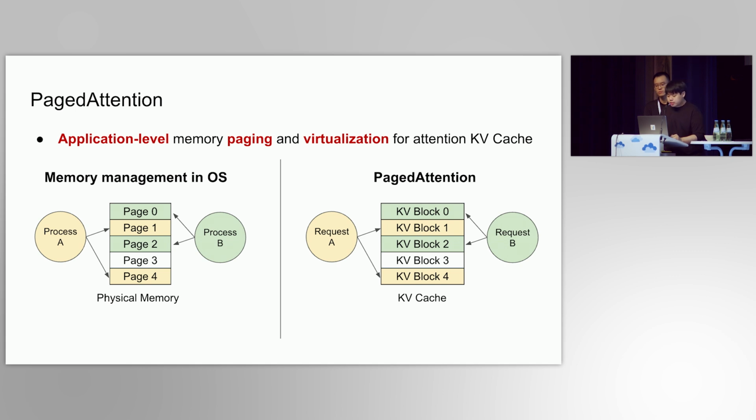Our solution is PagedAttention, which is application-level memory paging and virtualization for KV cache. As we all know, the OS uses paging to reduce fragmentation, and it uses virtual memory for efficient and elegant space multiplexing between processes. And what PagedAttention does is basically the same. Let's dive into it.